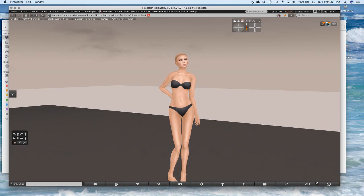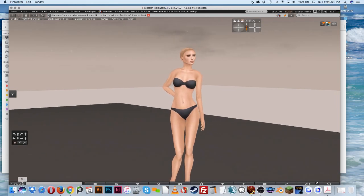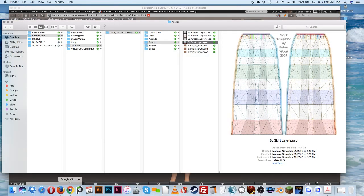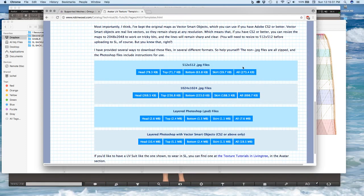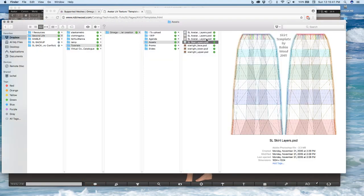So we're going to go over the SLUV, and I'm just going to open it up. Like I said, I just Googled Robin Wood SLUV, and I got the UV map that way. This is her download page. What I did was I pulled the layered Photoshop PSD files here, and I just grabbed all of them. Obviously we're only going to be using one of these today.